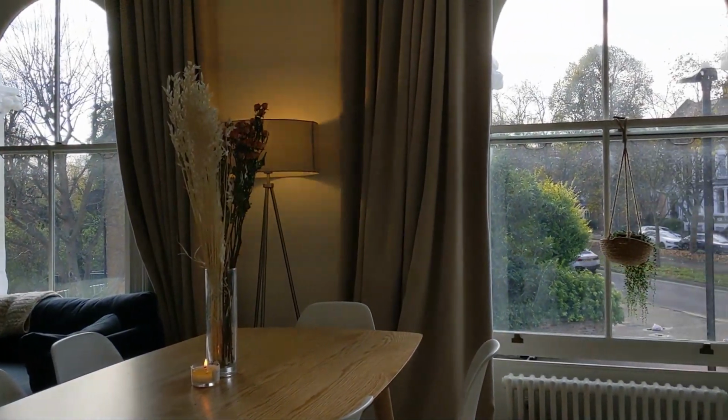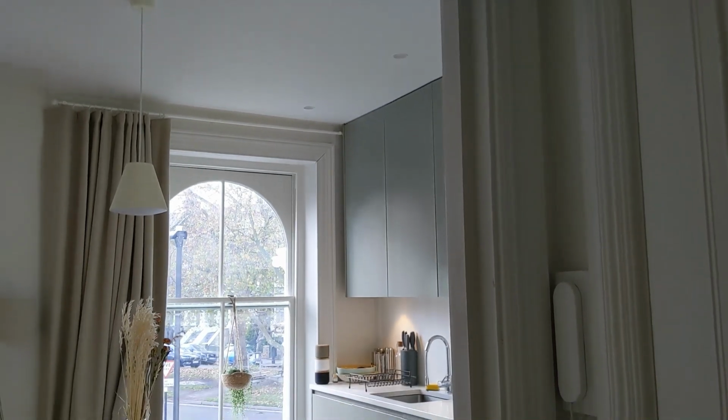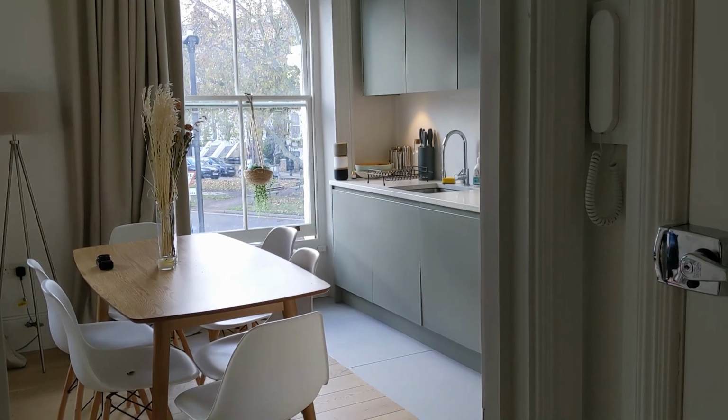And then in terms of interiors, I love white just because I find it really calming and peaceful, but I also wanted to add a bit of character and soul to that. I guess the style is very kind of Bohemian Scandi.